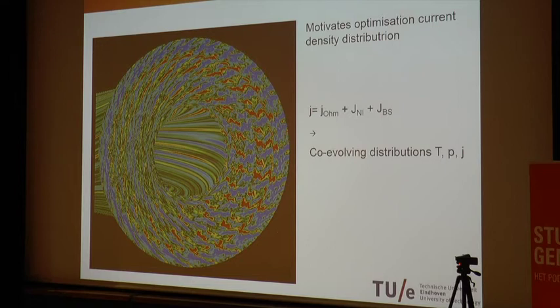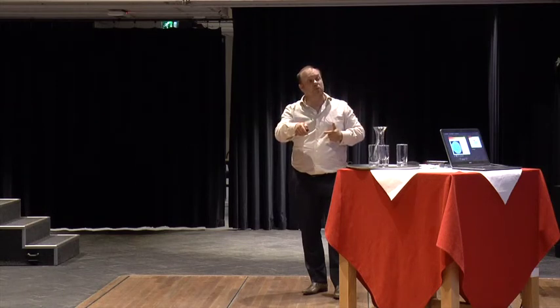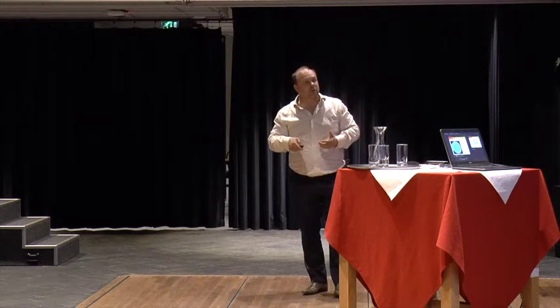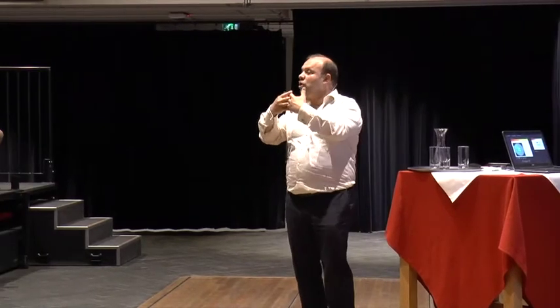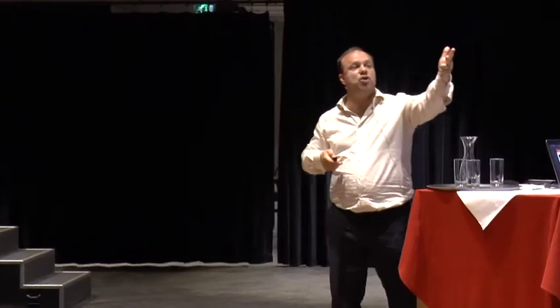Now, the current distribution has a number of terms. The current that we drive via the ohmic circuits, the current that we drive using our neutral beam injection system, the current that we drive using our electron cyclotron system, and the current that we drive via the bootstrap current, which is effectively you drive current when you have a pressure gradient. And that means that you have now a system that is set up by a set of co-evolving nonlinear partial differential equations, because the temperature, the pressure, and the J profile are nonlinearly coupled.